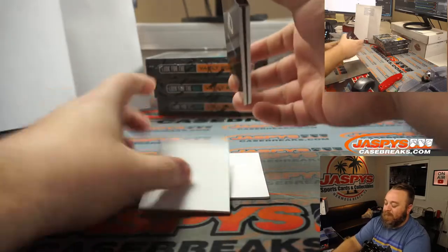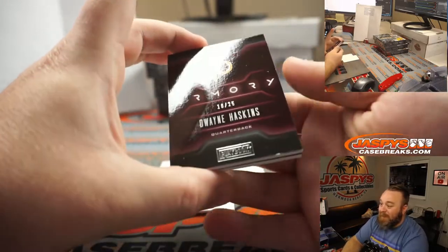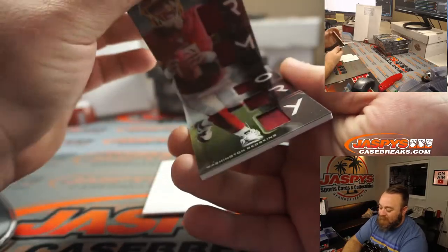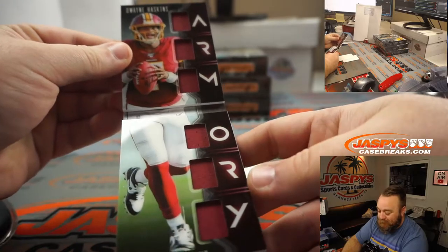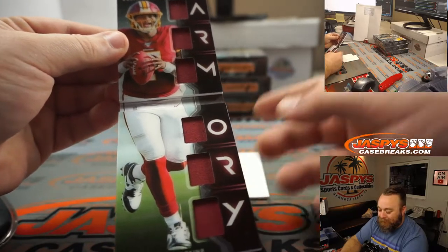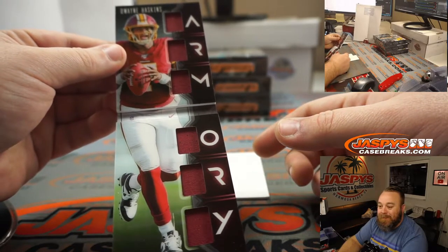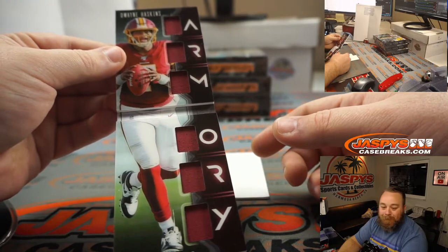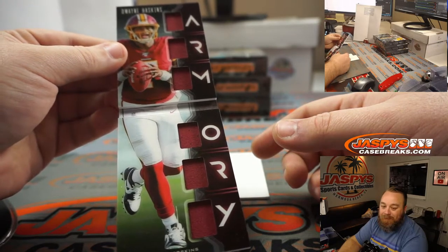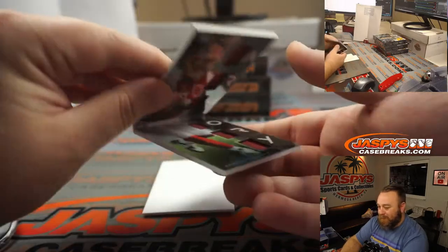And our first booklet. 16 out of 25, Dwayne Haskins, newly signed with the Pittsburgh Steelers. Oh, it's a cool card. Looks incredible, but out of 25, you'd expect a little bit of color on the patches. That goes to the Washington football team and the NFC East, Brandon Sturm.